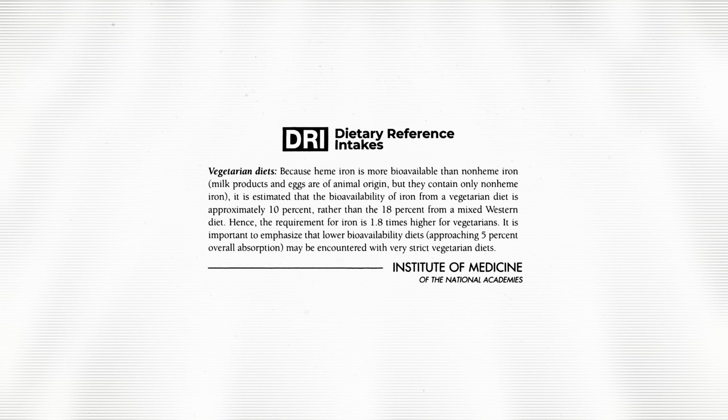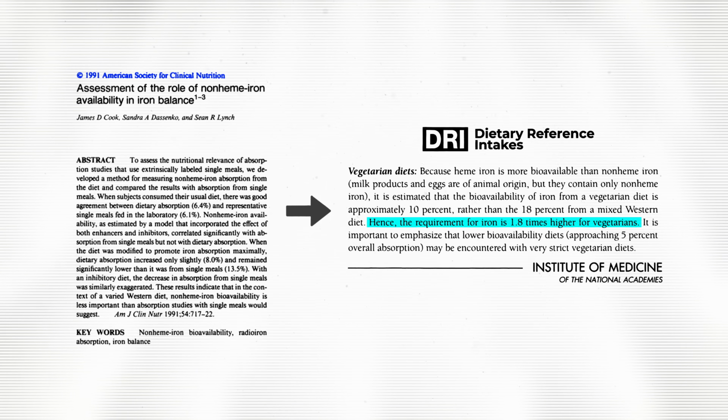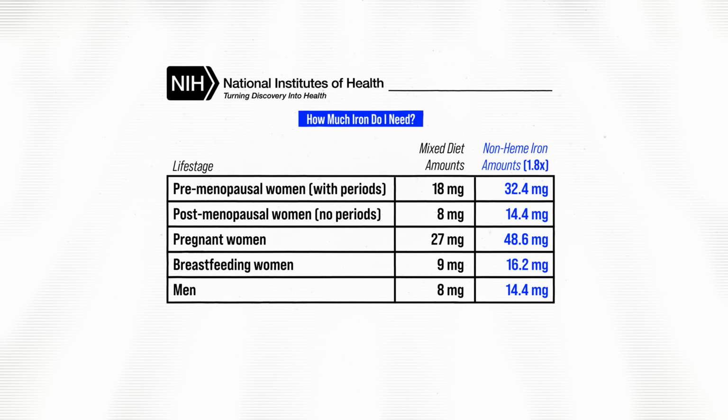While heme iron intake is associated with an increased risk of death, critics of plant-based diets will counter this by saying that non-heme iron is less bioavailable. That is true. The most commonly cited non-heme iron bioavailability multiple is 1.8x from research conducted in 1991. Here are the resulting bioavailability adjusted recommended daily iron intakes across populations. Even though non-heme iron isn't absorbed as readily, you can still meet your daily needs, you just need to eat a bit more of it.